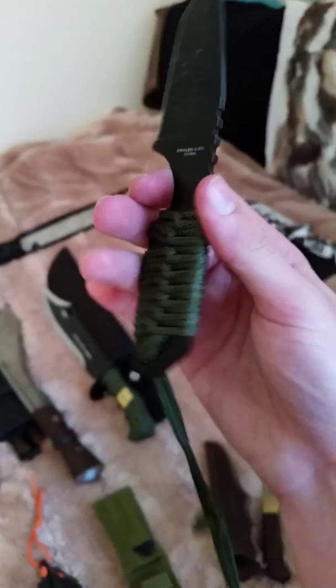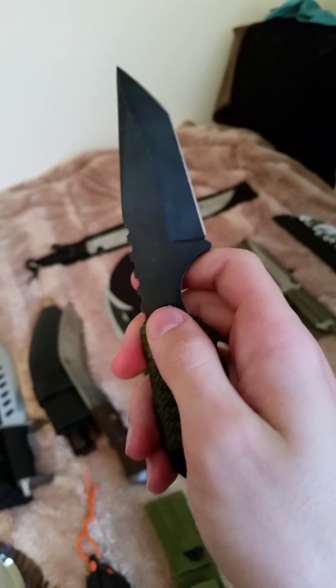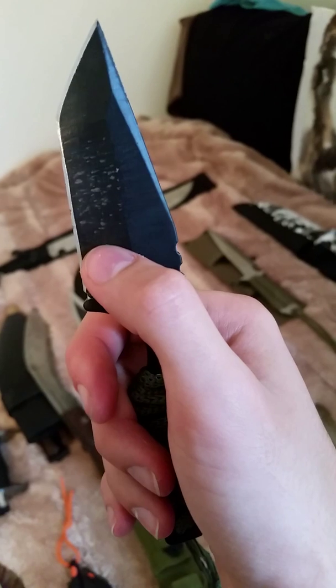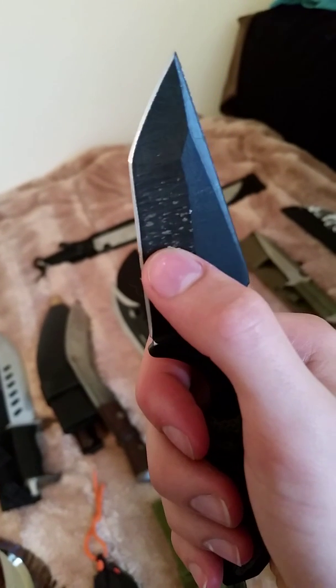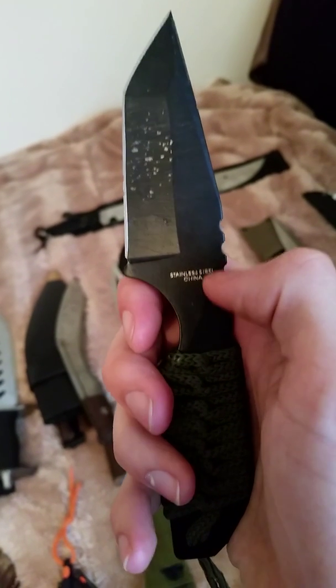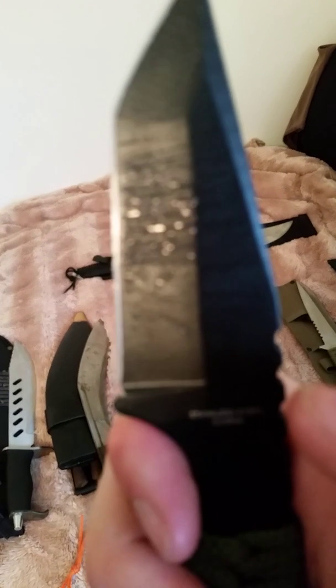This is my first sheath knife that had a sheath. There's no company name, but it says stainless steel, China. This damage was from me striking a flint on the edge part, which I had no idea what to do with the flint. I just know it made sparks, and I thought that was cool. So I started striking against the edge. Let's try to focus on that.